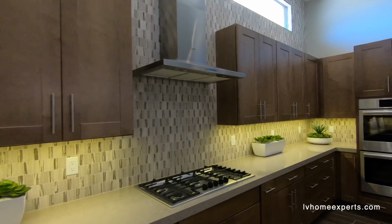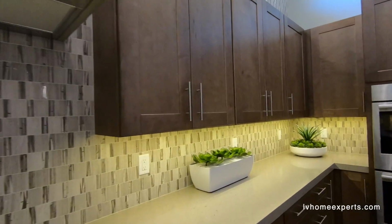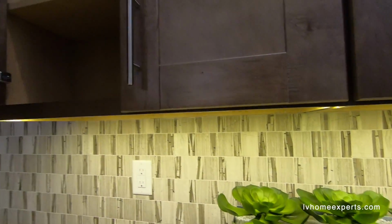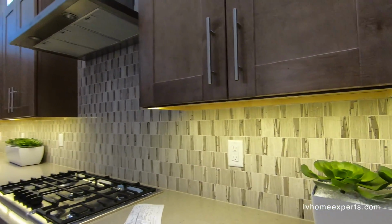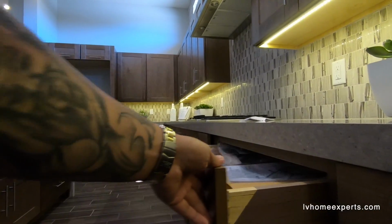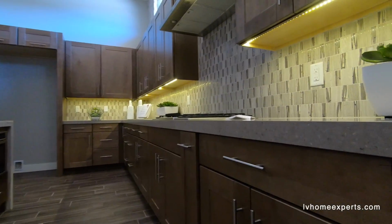Now this one has 42 upper cabinets, and you have some nice LED lights. I like how they actually tucked it underneath the cabinet side so that way you couldn't see it. Here are the MC dovetails I was just showing you with the soft closing cabinets.